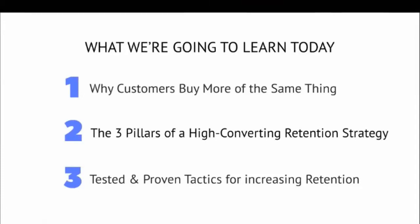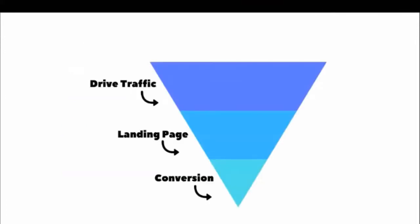But I'd like to start with why retention even matters. So when you look at the funnel, most marketers believe that the path to high converting funnels basically consists of 3 steps. And that is driving traffic to a landing page, analyzing the results that you get from the landing page, which is the conversion, and then optimizing. So basically you drive traffic, you bring people to the landing page, they convert, and that's it, it's done. Basically it appears that once there's a conversion, the funnel simply ends.